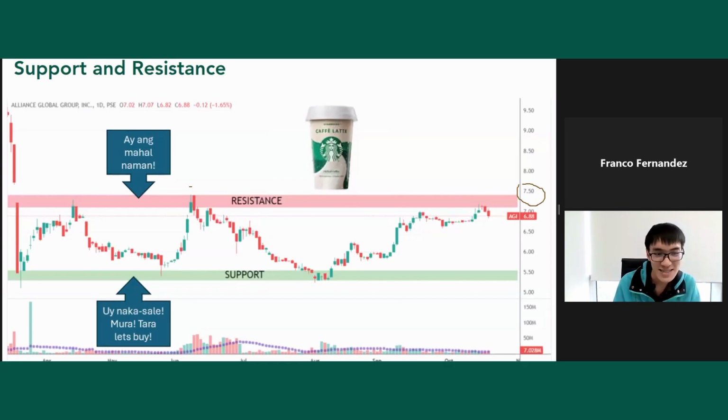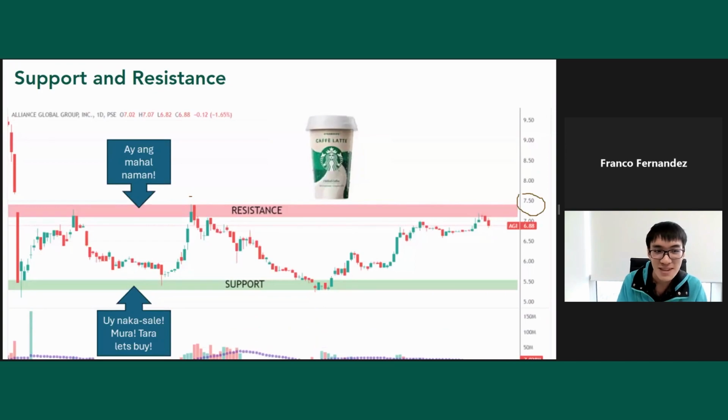And if no one buys, edi may oversupply, di ba? So, binebenta ng Starbucks at 7.5, pero walang bumibili. So, what will happen? Sasabihin ni Starbucks, ay, masyadong mahal ata yung 7.5 pesos. Babaan natin yung pressure, right? Let's cut the prices. Kasi no one's buying our coffee, right? So, because of that, there's an oversupply, bumabagsak ang presyo, right?